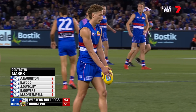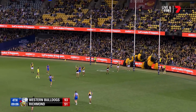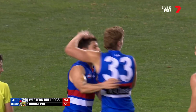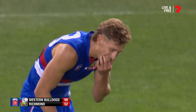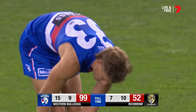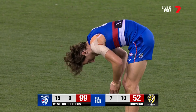So there it is, 9 contested marks, equaling the great Matthew Richardson on that number, and Aaron Naughton steps up, and you can add 5 goals to go with it. They've got their hands on a star in Lynch, hasn't been his performance, but Aaron Naughton, 5 goals, 9 contested marks, and the Dogs win at home by 47 points.